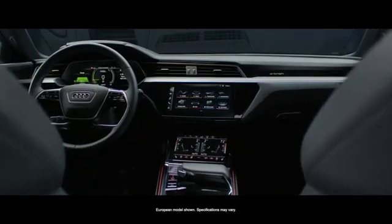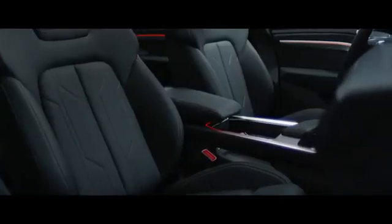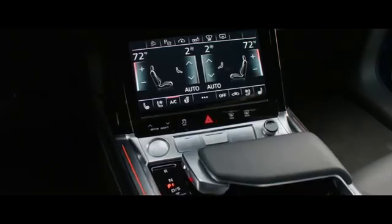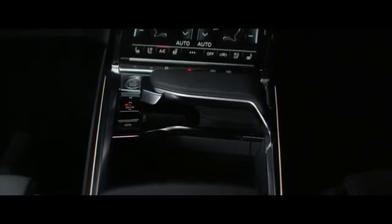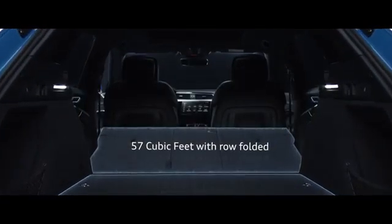Inside, the e-tron carries over Audi's benchmark for luxury without sacrifice. Valcona leather front seats with heating, ventilation, and massage functions are available. Four-way climate control is standard, and available ambient LED lighting fills the cabin, which can be changed to taste. Cargo space increases to 57 cubic feet with seats folded, and the e-tron has more rear legroom than any other electric car in its class.